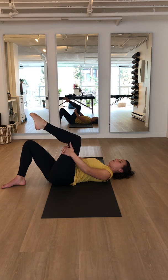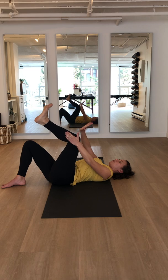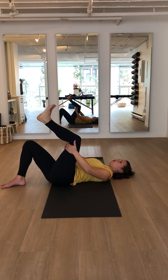And then from there we can move into some circles. You might hear some little cracks or pops. It's all good as long as it doesn't hurt. And circle the other way. As you do this, try to keep your shins still, so we're really just moving at the ankle joint. And then you can finish with straight flexing and extending again.